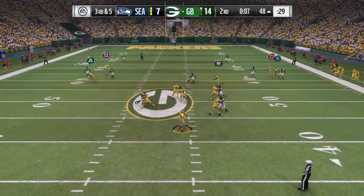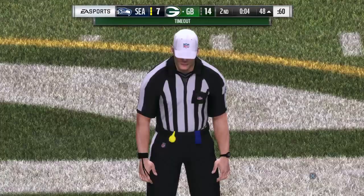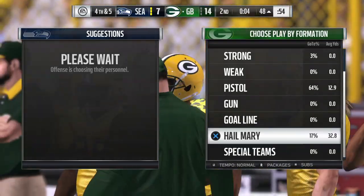Rodgers again now. He's going to fire one deep, middle of the field. And that will be incomplete. 4 ticks left here on the clock. So the offense took the timeout. Looks like they're ready to go as we get set to resume the action.